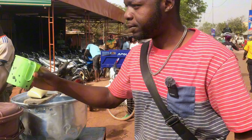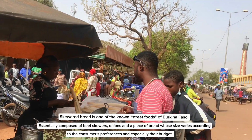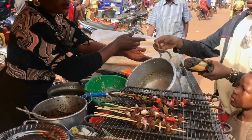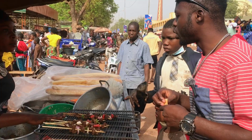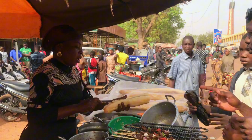Okay, good, let's go. The second street food we're going to have is called Pembro. This is called Pembro. Bonjour. So we have some skewers. That's a viande, quoi? Mouton. Oh, mouton, viande mouton. Okay. Tu veux pour combien? Hein? 300. Avec pain. Oui, avec pain. Okay. Commence avec pain. Ok.